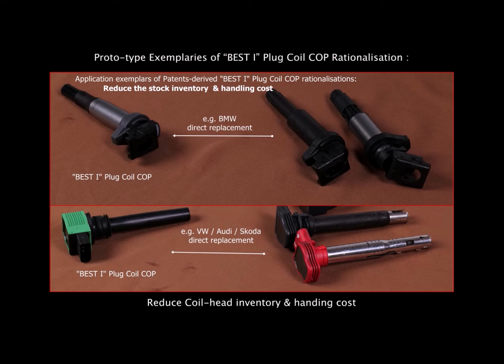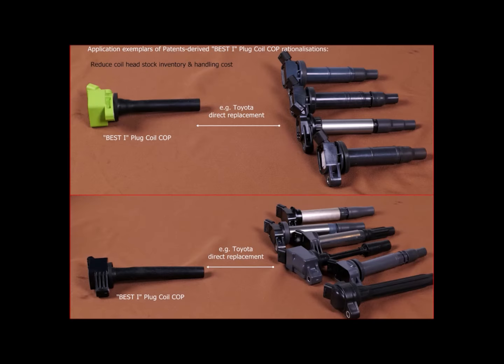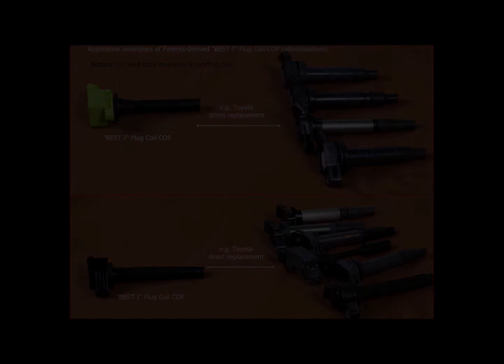Application and prototype exemplars of BEST I plug coil (COP) rationalization showing the competitive advantages of effectively reducing the handling cost by inventory rationalization of the coil head for BMW, VW, Audi, and Skoda vehicles, and likewise for Toyota vehicles.